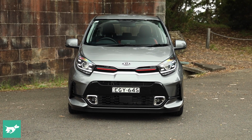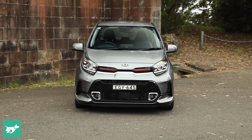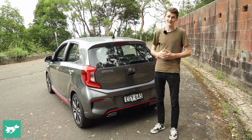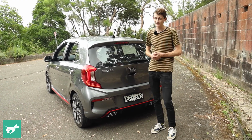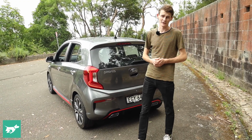So for me, the Picanto is a remarkably practical little car, and I haven't had any issues living with it really day to day. You just have to understand it is what it is. So let's see if it can bring any extra cheer when we take it out for a spin on the road.